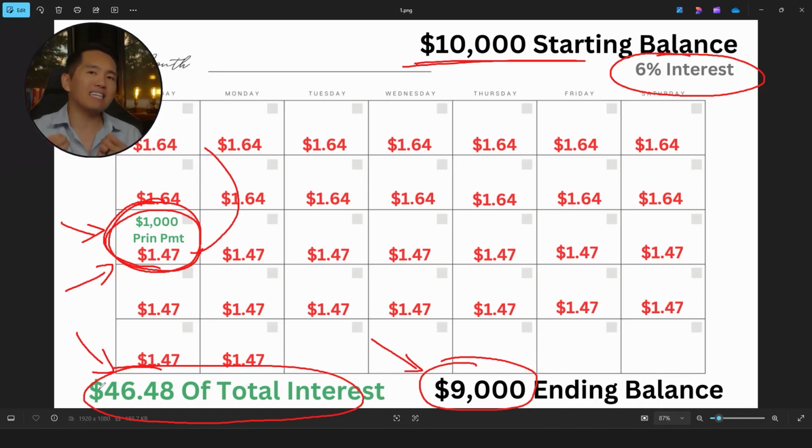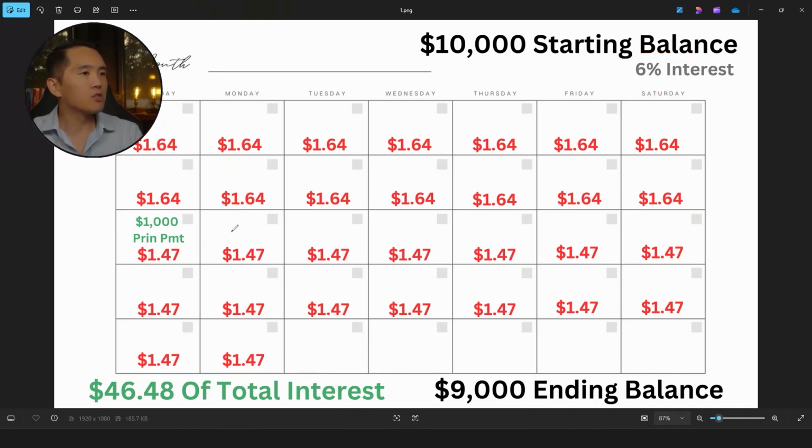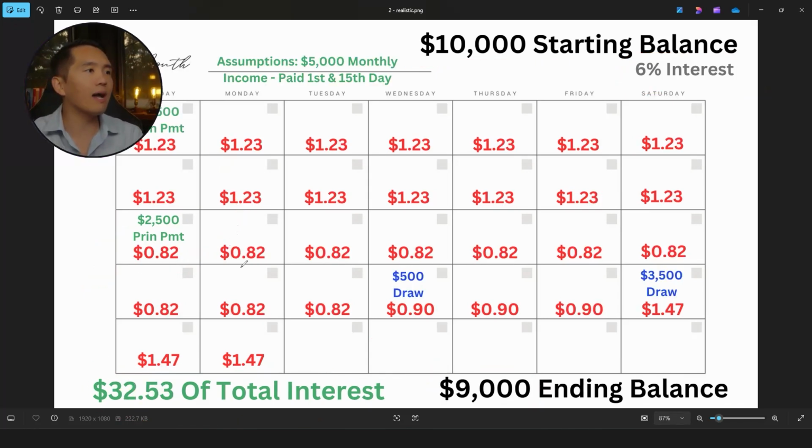So it seems like the HELOC might be more expensive when it comes to the interest cost. It seems like a disadvantage. But this same disadvantage can be used as an advantage if you know how to use the HELOC properly. So I'm going to show you a different slide or a different picture. Okay. So here is a different slide where instead, I'm going to make myself a little smaller.